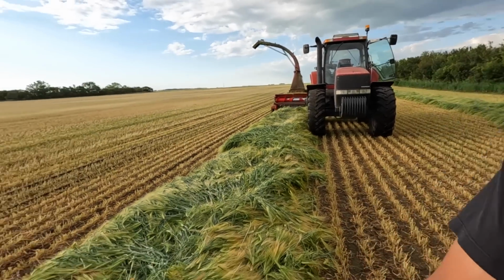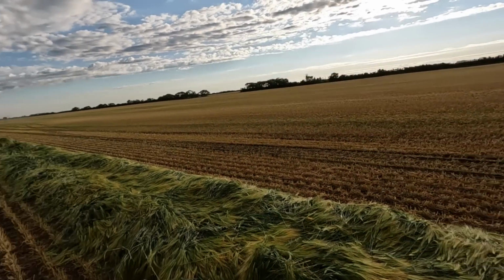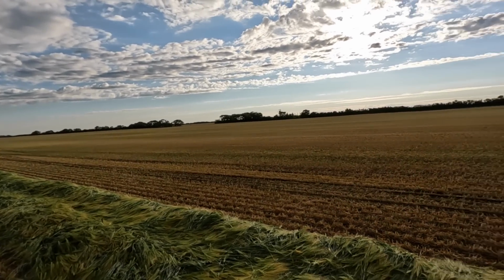This is the 10th day that we're chopping barley. We got the 2 swaths on this side of the field, another one on that side, a couple small swaths to clean up in this section, which is 640 acres, and we got one more field by the yard yet to do. This should take us, if everything goes good, 5 or 6 hours of chopping this morning. We'll cover that last pile and we'll be done barley silage.